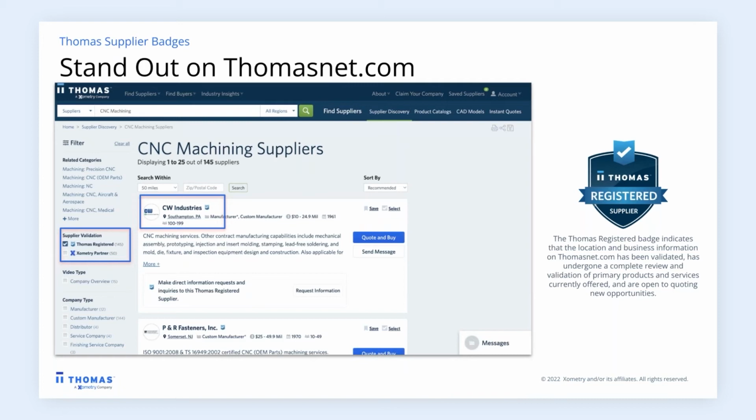So the Thomas Registered badge and that trust badge goes a long way. It's on the platform here at thomasnet.com. There are also image files that you can use to put on your own website or into your own social media to let folks know that you are approved on the most trusted platform for supplier sourcing in North America.